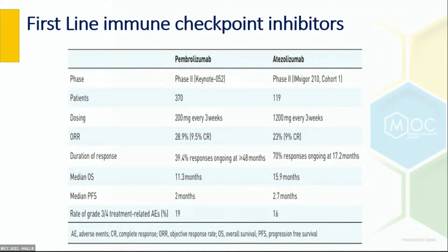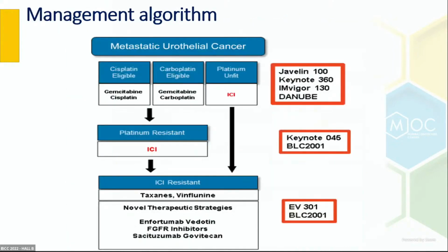Again, head-on comparison, first line immune checkpoint inhibitors, pembrolizumab, atezolizumab. I think I have given the brief about it, so I would not waste my time belaboring it here. This is a management algorithm as we stand today in 2022. The patients are either cisplatin eligible, carboplatin eligible, or platinum unfit. And those patients who are cisplatin eligible and carboplatin eligible will actually end up receiving chemotherapy as a first line treatment because it is better than ICI alone. Only those patients who are platinum ineligible, or those who are carboplatin eligible but have a PD-L1 of 5%, are the patients wherein you could use first line immunotherapy based on Keynote 361 and IMvigor 130, and subsequent to the therapy, how they will progress.